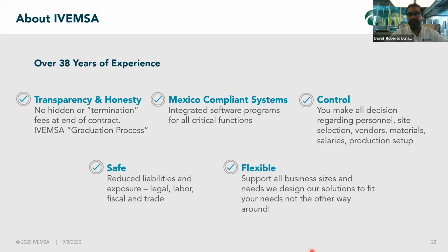As we already discussed, you don't have exposure in Mexico, legal, labor, or fiscal. It's going to be the shelter's responsibility. IVEMSA will be responsible for that because you are using our IMMEX program and our licenses.